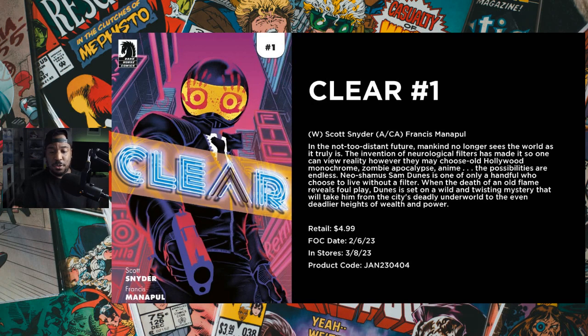Basically, every issue you can read it for free. Well, if you have a Comixology Unlimited subscription, you can read it as part of your subscription. But as part of the whole deal, these do go to print with Dark Horse. And so with this, Scott Snyder and Francis Manapul are putting out single issues of Clear. And to sort of sweeten the deal a little bit, since this has been available online for so long, they're going to be putting some extra character designs and other back matter in each single issue.